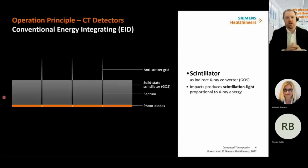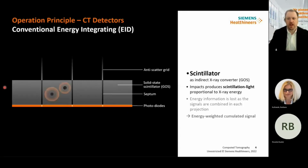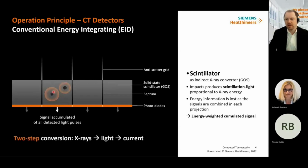So what is a conventional detector? What do you have today if you don't have a NAEOTOM Alpha? You have a scintillator-based system. It's a ceramic material, this gray material here. When it is impacted by an X-ray photon, a light impulse is created. That light impulse is proportional to the X-ray energy, so a small amount of light for low energy, large amount of light for high energy.